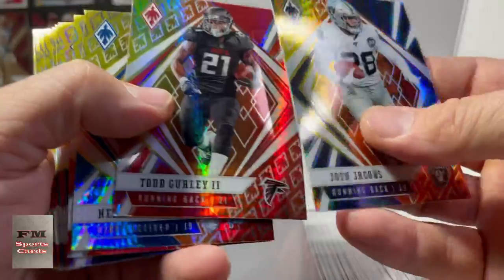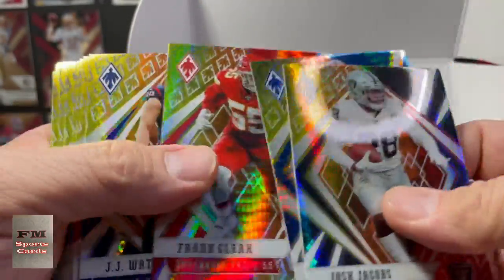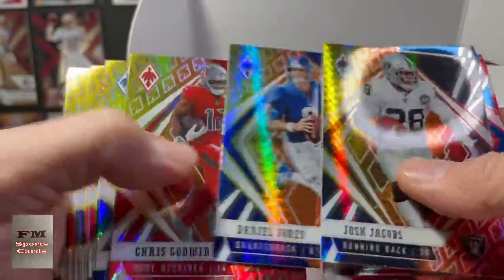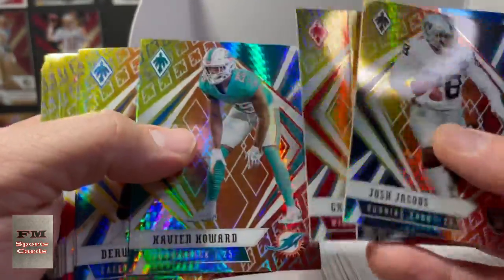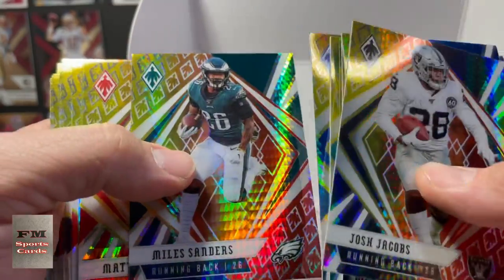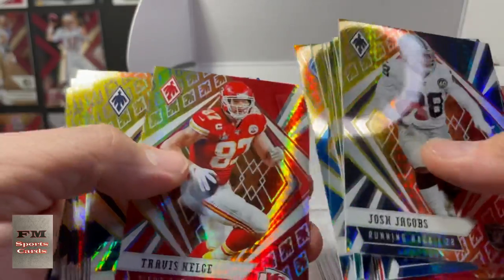Josh Jacobs, Todd Gurley, Kenny Golladay, Frank Clark, J.J. Watt, Sam Darnold, Larry Fitz, Daniel Jones, Chris Godwin. These are phenomenal looking cards. Very cool. Derwin James, Get Up Knowles, Miles Sanders, Matt Ryan, Matthew Stafford, Travis Kelce.